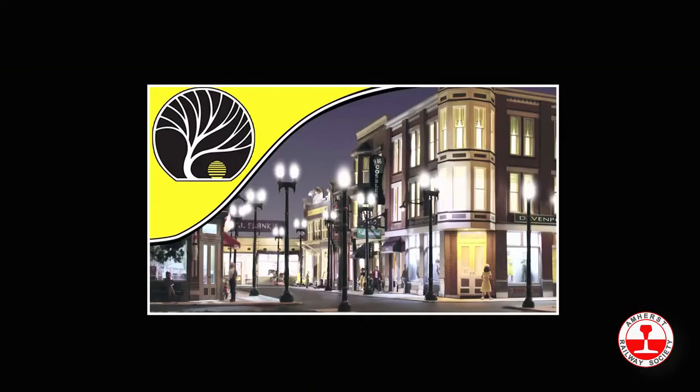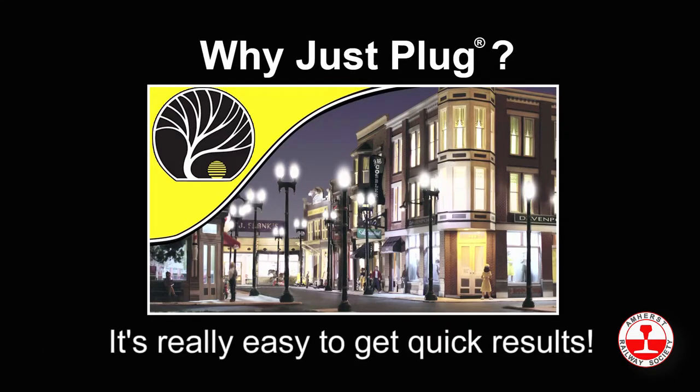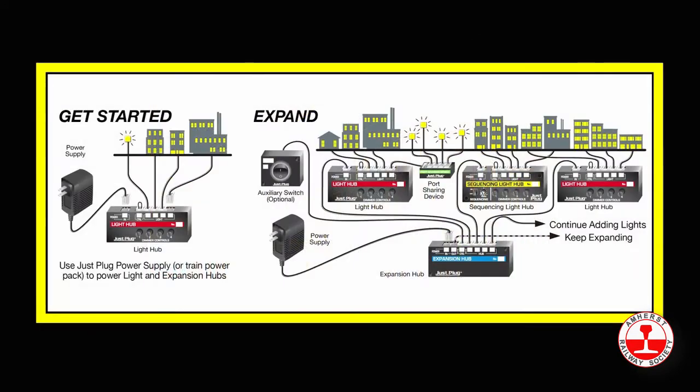So the system is totally compatible with Woodland Scenic's Just Plug. Why Just Plug? Well, one of the reasons is that it's really easy to get quick results. So here's a diagram of the Just Plug system. For those who've never used it or seen it before, it's based on the hub, which is the component with the red stripe on it.